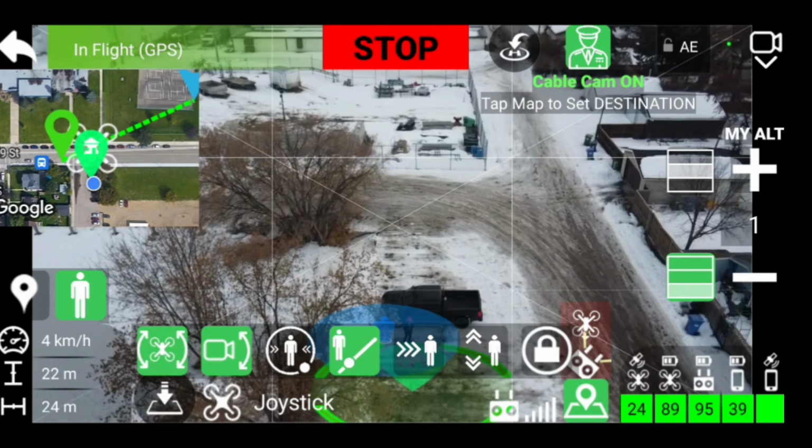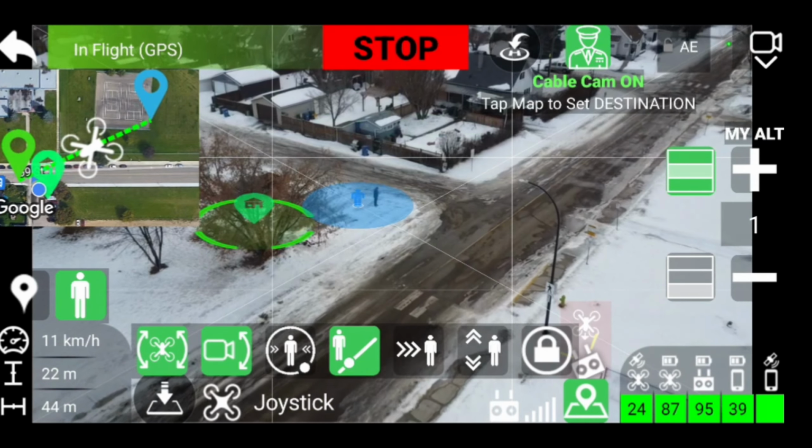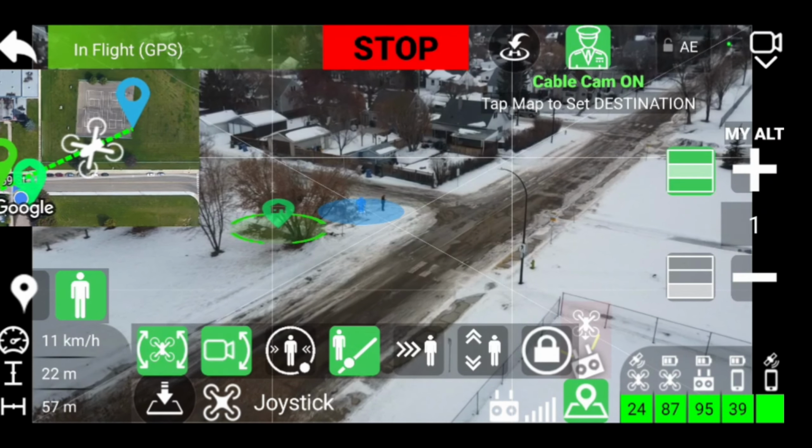So I can speed that up by clicking it. There, now it's up to 10K. Still keeping me in center frame. I'm super impressed with this. I'm going to let it finish its cycle.